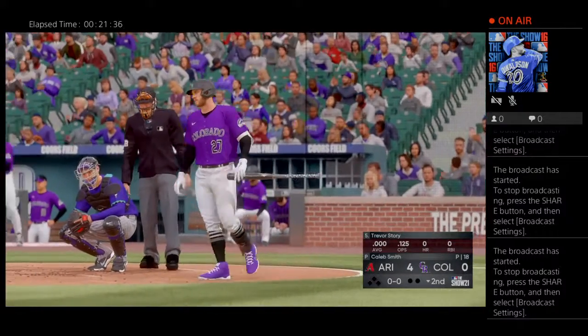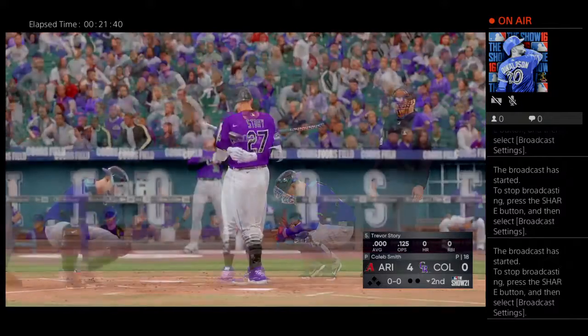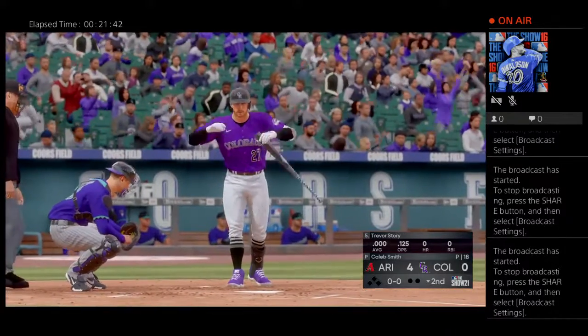And that brings in the power hitting shortstop Trevor Story. And they've got some work to do early on. Down 4-0 already.